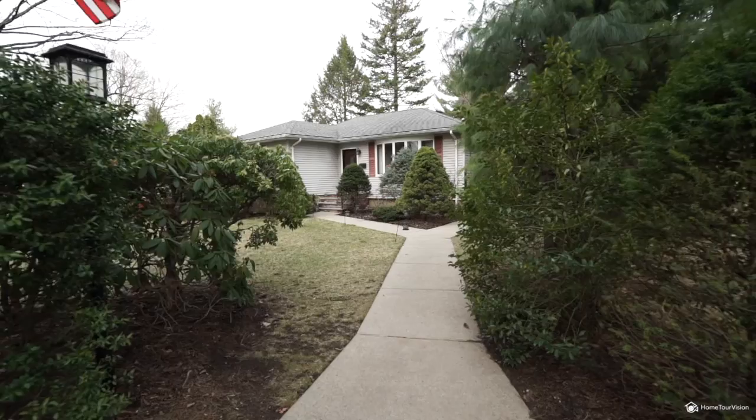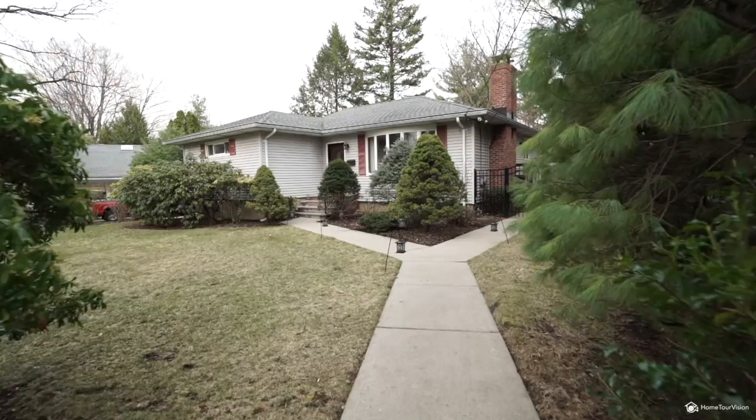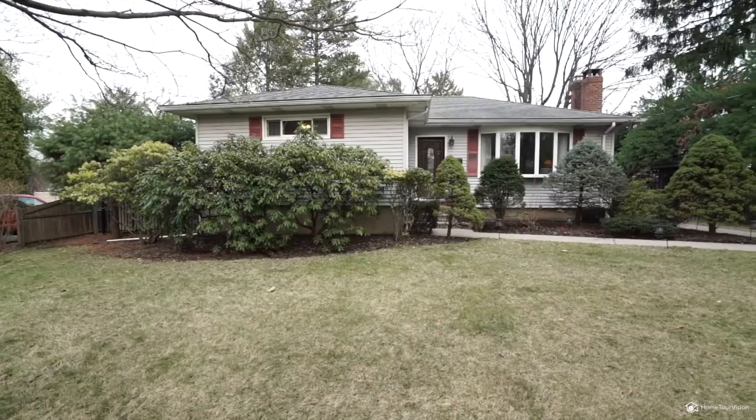This irresistible updated ranch with 3 bedrooms and 2 full baths also has a magnificent great room. You can walk to the train station should you need to commute to nearby New York City. Park Ridge is a special town with a shopping area to enjoy and local parks. This small town still has that neighborhood local feel and offers great schools.